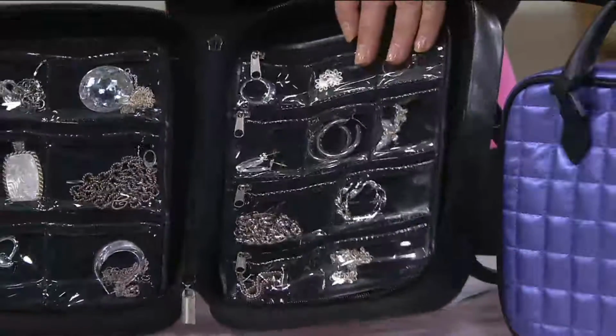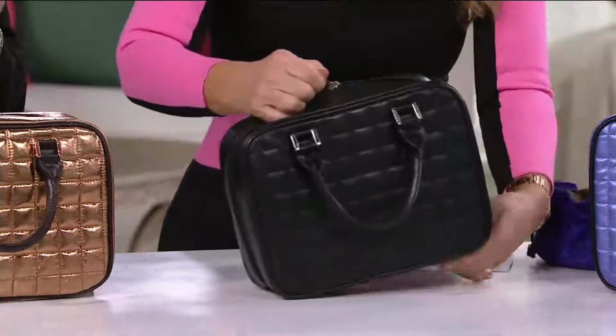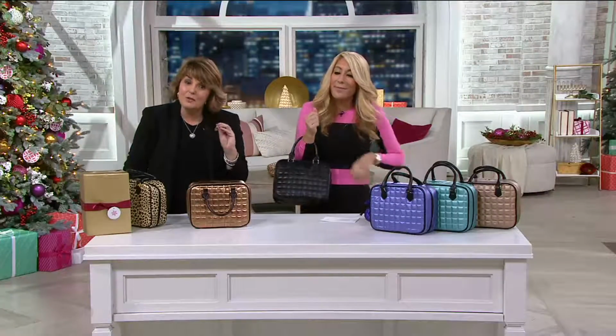Because there's a softness on the inside too. So it's not just being protected from the tarnish, they're not going to get scratched, they're not going to get damaged. So you have something that's protecting the jewelry and the surface of the jewelry too.